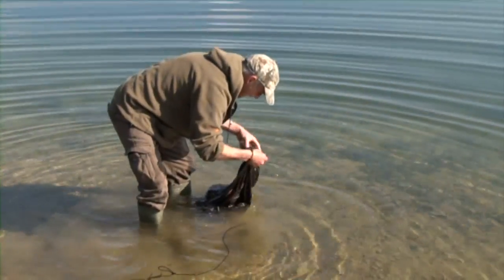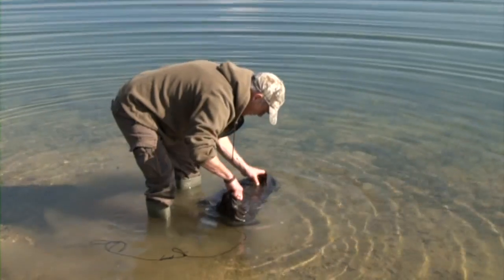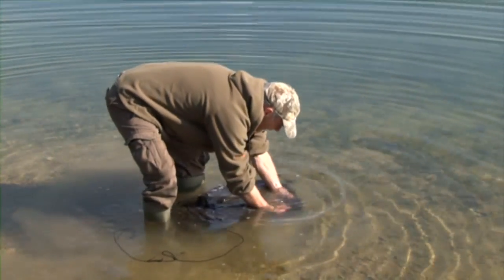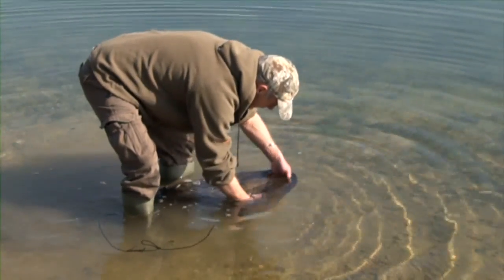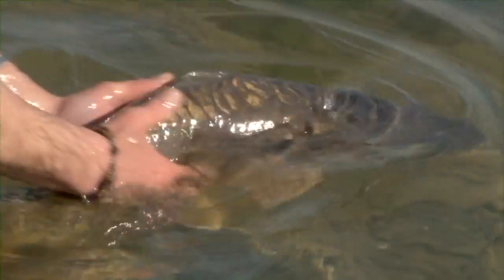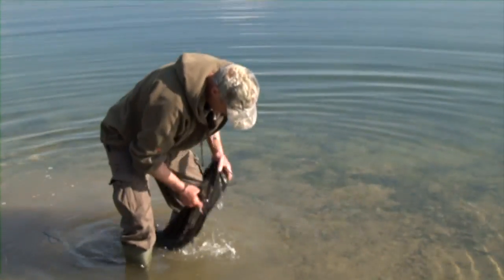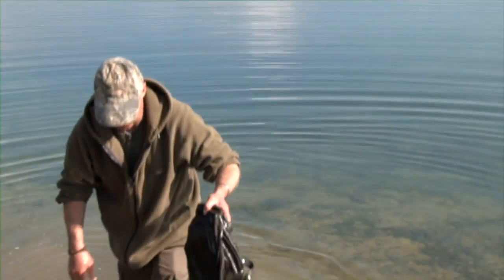Plenty of room there, just in case when you release him, he gives a little burst of energy and bashes his flanks on the gravel. No need to lift him out again. You've already seen him, photographed him. Hold him till he's strong. And away he goes, safe and sound. Just the way we like it.